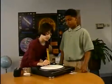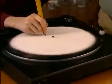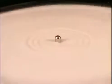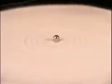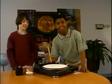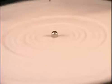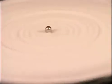Now, slowly lower the points of the pencils straight down to the record. Notice how the pencil points push the sugar to the side and form cleared paths? This is how Saturn's moons move through the huge cloud of rocks and ice chunks, push the material aside, and form separate rings.